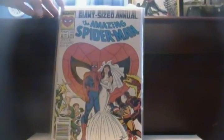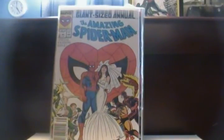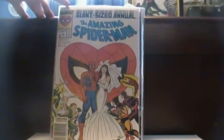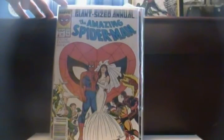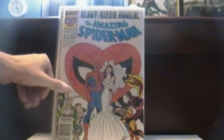So yeah, I think in the Spider-Man Homecoming movie that's coming out, like the films that are going to be with just the Spider-Man standalone movies, I think that franchise could go as far as Peter Parker and Mary Jane getting married. I really do think that will happen in the future in that franchise. So yeah, definitely glad to have it.